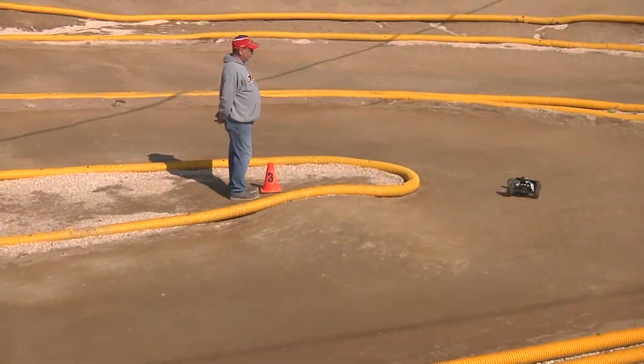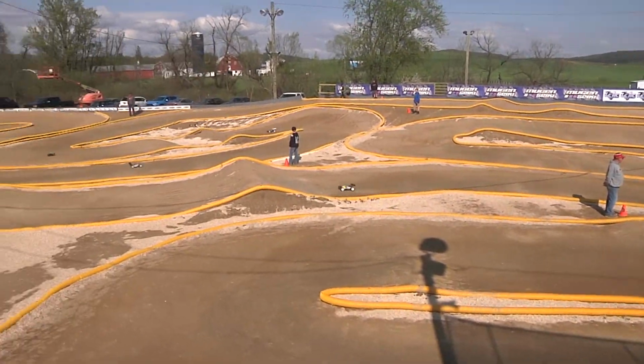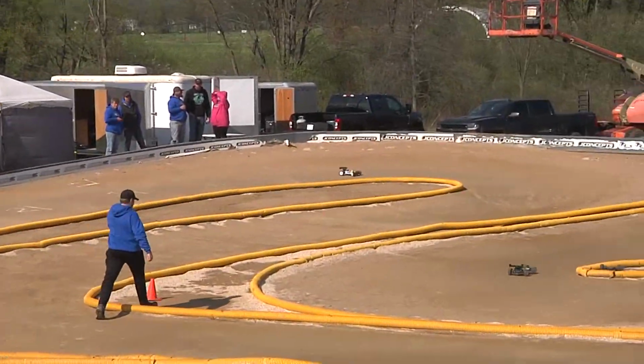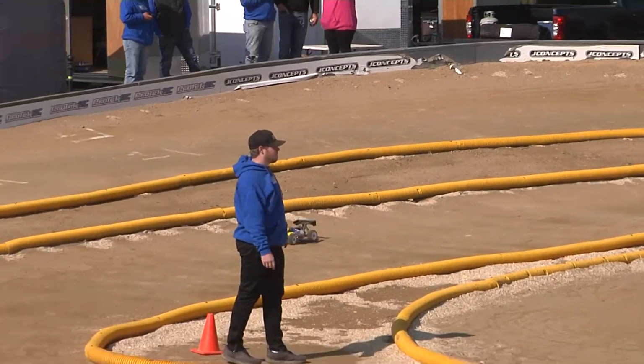Try to pick it up. Hey, I think we're good. He walked off. All right, he came back. Never mind, I thought he was going to get a couple. We're working hard up here.